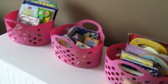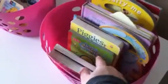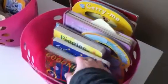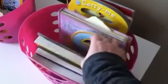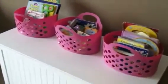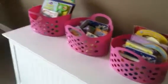And using bins for books, I think, is a great way for kids to see the books. They are not taking them all down from like a bookshelf. They can just take the bins and kind of flip through the books easily, grab the ones that they want. And it's easy for us moms and kids too, as they get older, to just put them away, you know, rather than stacking them on a bookshelf.